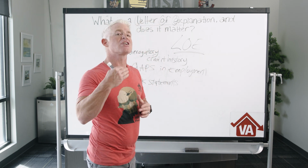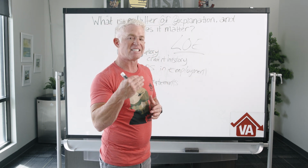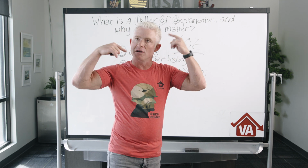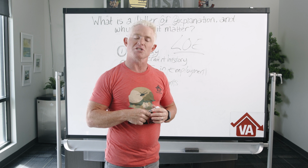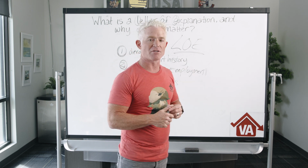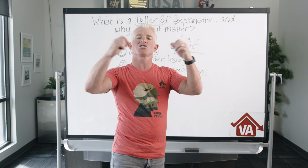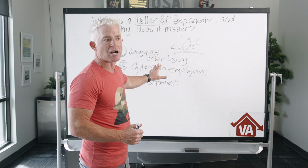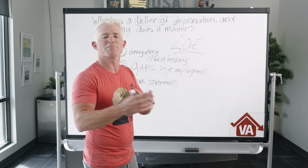If you give this letter of explanation detailed up front, before the underwriter can even start going down a rabbit hole as to what might have happened and why maybe you are too risky to give a loan to, you can change all of that, put a totally positive, I don't want to say spin on things because that's not what it is.